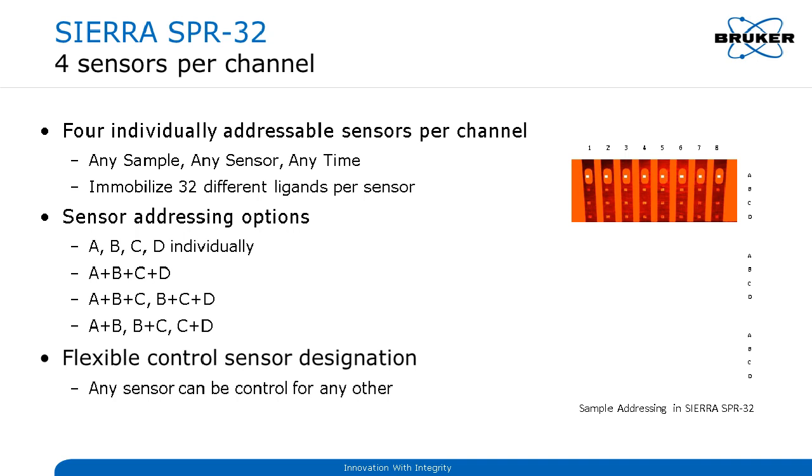So we have an SPR imaging detector combined with a high sensitive camera, and that live camera image will be provided additionally in the control software. You count from left to right the channels 1 to 8, and from top to bottom the spot locations. So you have A, B, C, D. These are the spot locations within the channels 1 to 8.